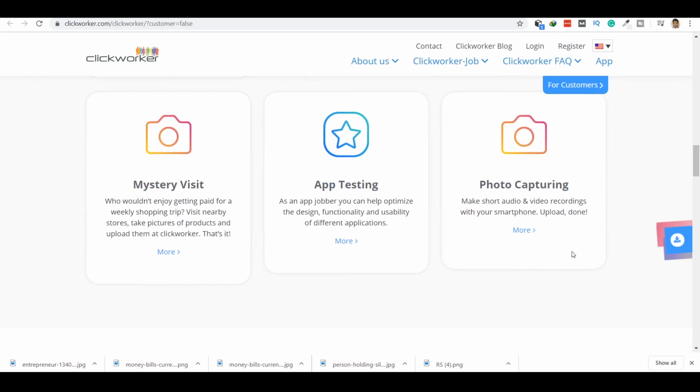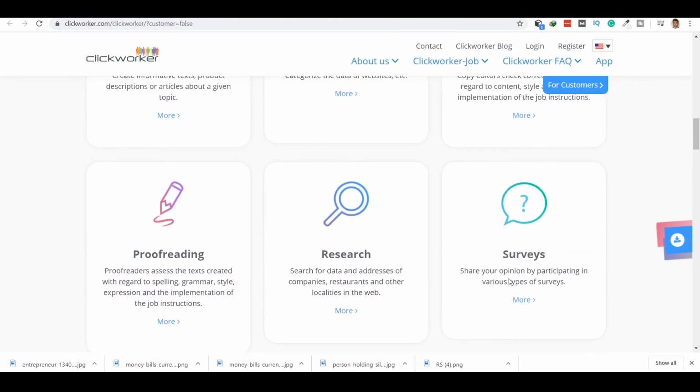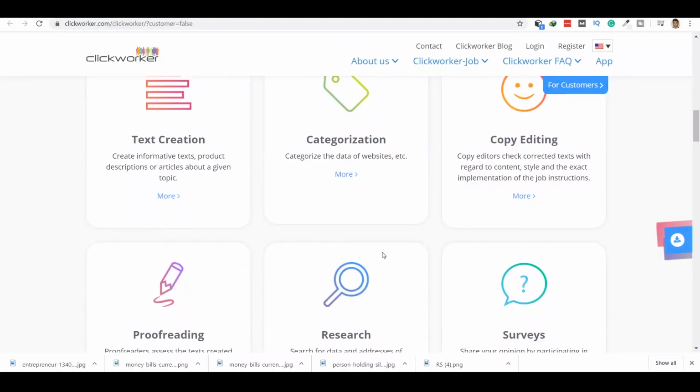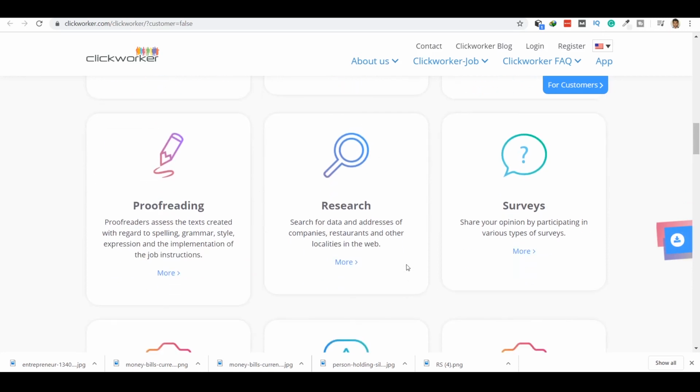Now I will share the secret, the method to 10x your income on this website, and that is to go for categorization of websites. Not data scraping, but looking at the content and categorizing it. There are millions and billions of content out there, even on YouTube, so don't worry, and it pays a lot as well. Categorization pays a lot, research pays a lot.